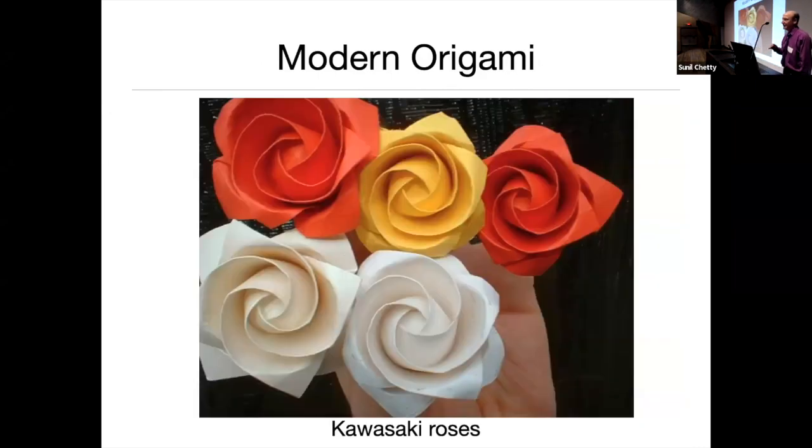These are Kawasaki roses. Toshikazu Kawasaki is a Japanese math professor who also has made amazing models. What I find surprising about this is that each of these roses was made from one square piece of paper, and there are no curved creases. Every crease is a straight line, but when you put it all together, it looks like it's curved, right? To me, those are incredibly realistic. They're really fun to fold. What else do we got?